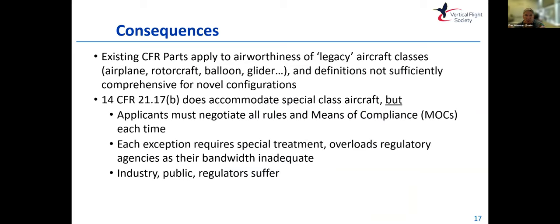And the consequences, these parts apply to legacy aircraft. There's a lot of open area. And if you lump all of these in as an exception, that's doable. But there are two consequences of making these exceptions. One of them is the workload is extraordinary for the regulators, and therefore they will never catch up. The second consequence is that there is no formal database or means of compliance reuse between these individual categories. Now they may reuse the compliance, but it's not really an ordered approach.